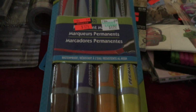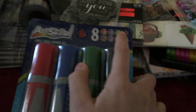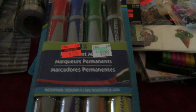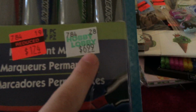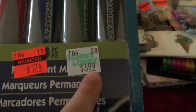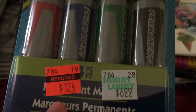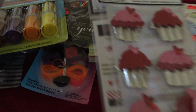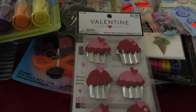And we got these huge markers, and these are different colors, there's like 8 different colors. So we got that one, and it was $6.99 and became $1.74. Okay, the last two that I'm going to share are not the 75%, it's only 40%. It's a Valentine section.